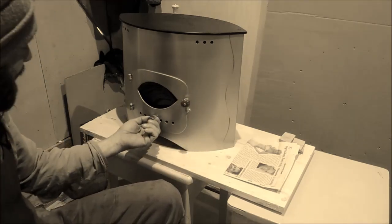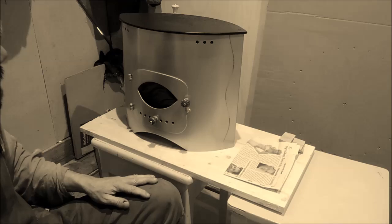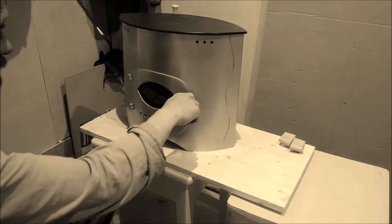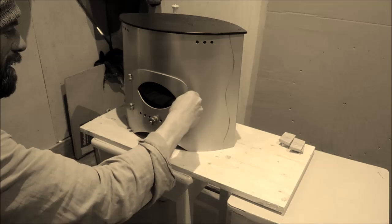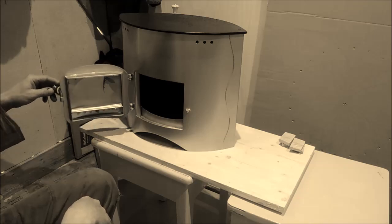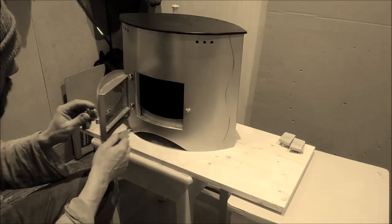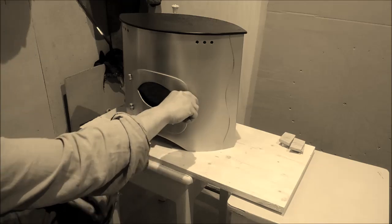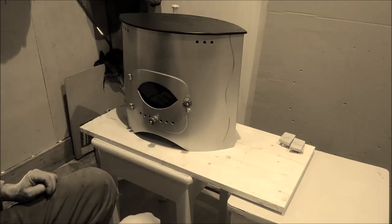Okay. This magic stove is ready. We can install with a nice door. We call this stove Eye of Fire. Here is a glass, here is a regulator for oxygen for the fireplace, and looks nice. We can install on the Veduna camper van.